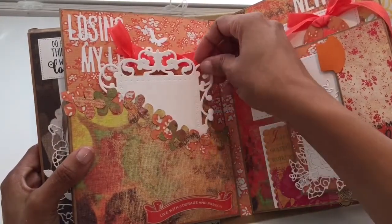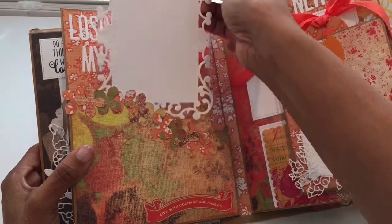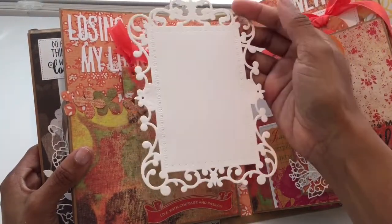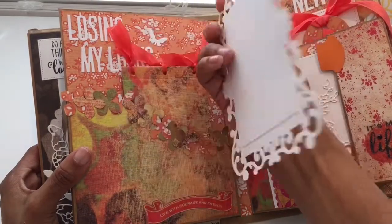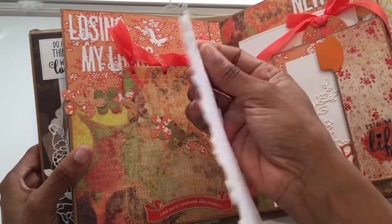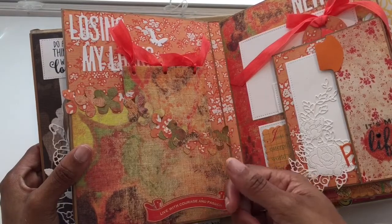Next, we have the little, I'm sorry, I can't even speak today. We have a photo mat and it's a rather ornate one, for you to put a beautiful photo front and back as you see fit. I've doubled it up so it's fairly stiff and should stay put as you want it.